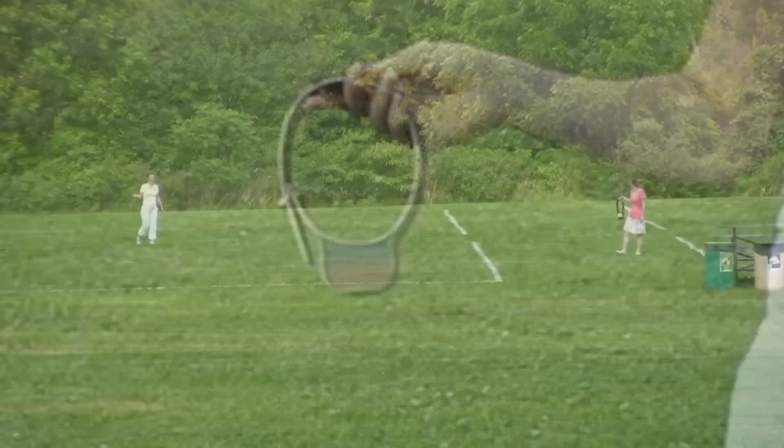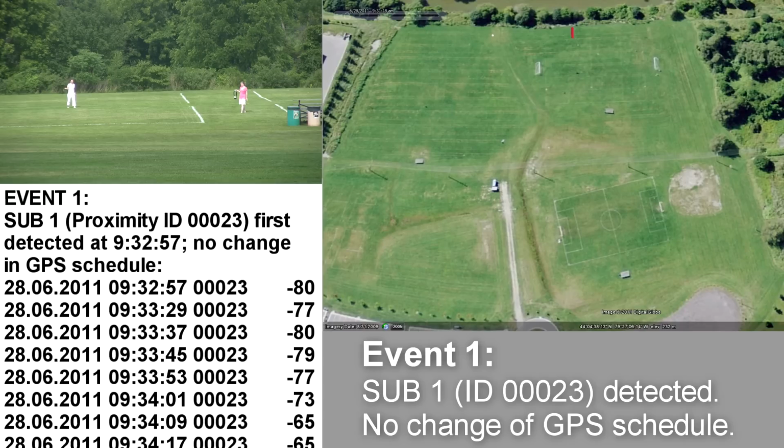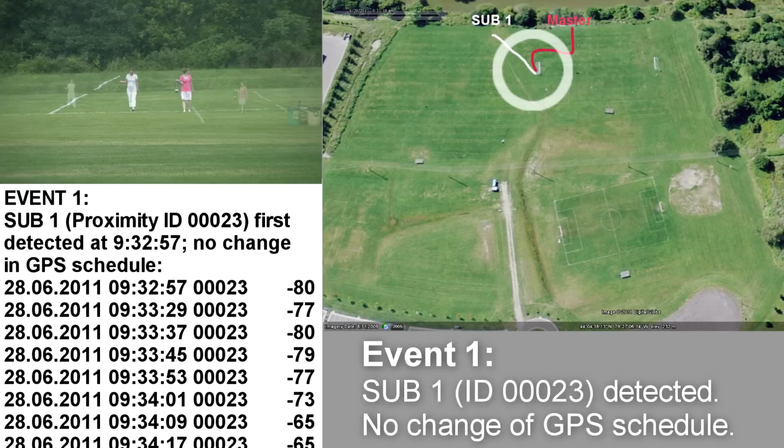The sub ID is recorded only when it's in proximity of the master. And the GPS schedule will remain the same. The Google Earth image on the right side of the screen shows the path of the master in red and subcollar 1 in white. At the bottom of the screen, the proximity records show the date, time, ID, and signal strength of each transmission from the sub to the master. You will notice that the transmissions are every 8 seconds.